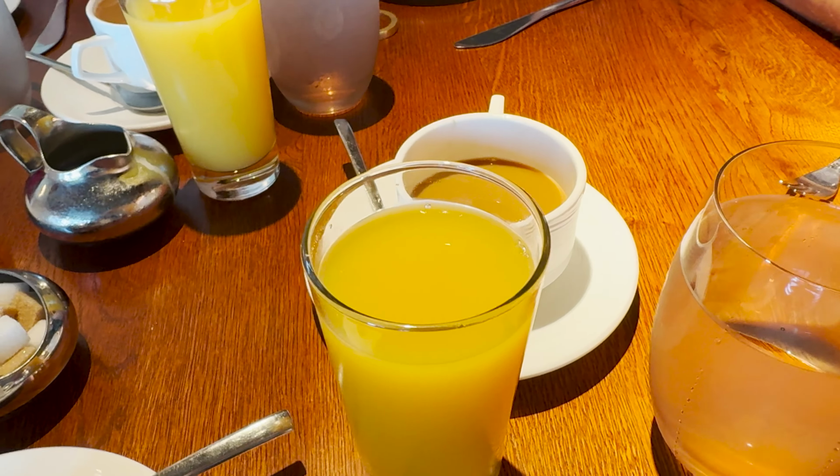So we've ordered a nice coffee, it's very nice actually, and orange juice as well. And we're with some friends and they had some trouble finding this restaurant this morning. It's right at the very back of the ship on deck 7, but then you drop down to deck 6. So a little bit tricky to find for some people. And yeah, I'm quite hungry, so I'm hoping this is going to be very nice.